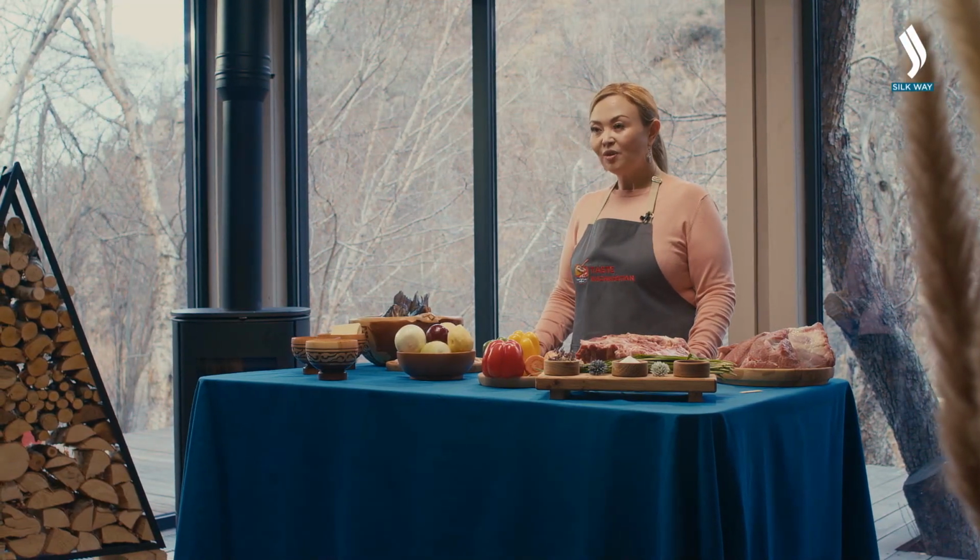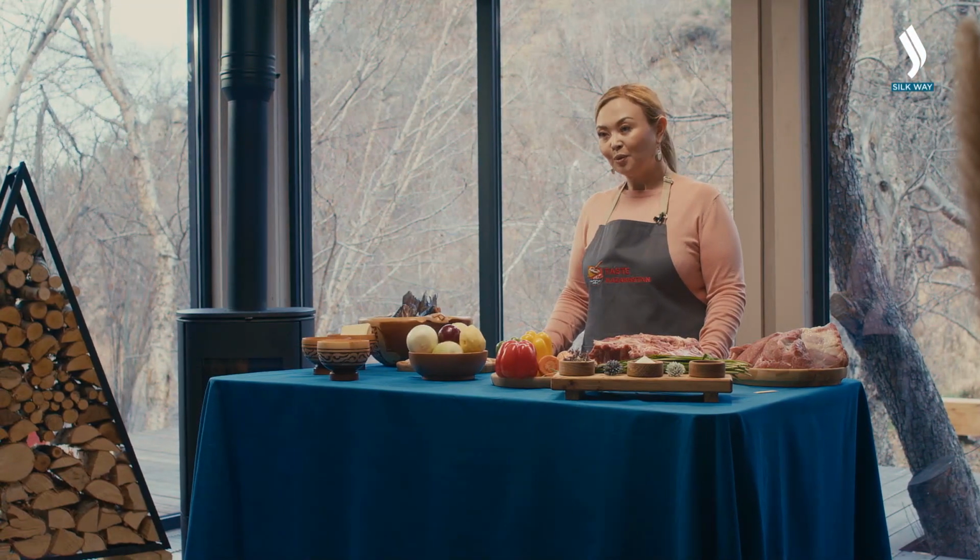For example, intestines are rich in various enzymes, amino acids, and vitamins. And most importantly, they are great for health, which is why people used to make this dish. Qimai is an irreplaceable dish to gain strength before the long winter. Well, now let's start cooking it.